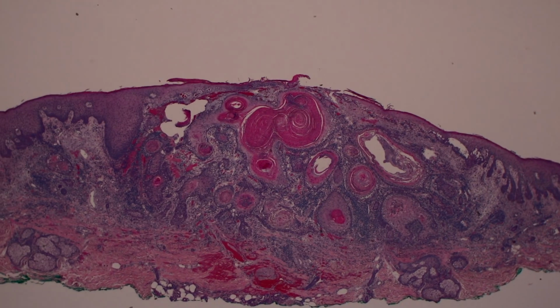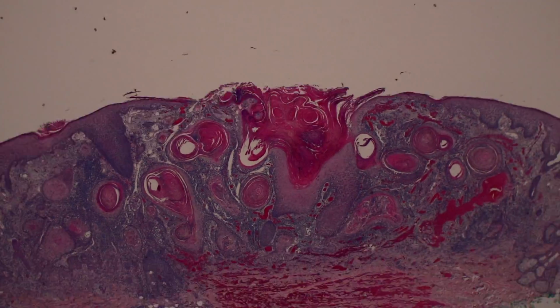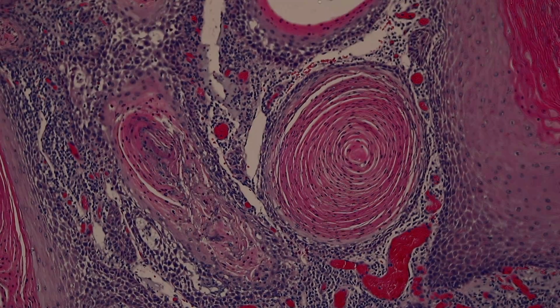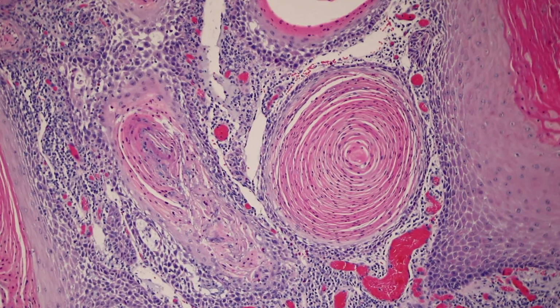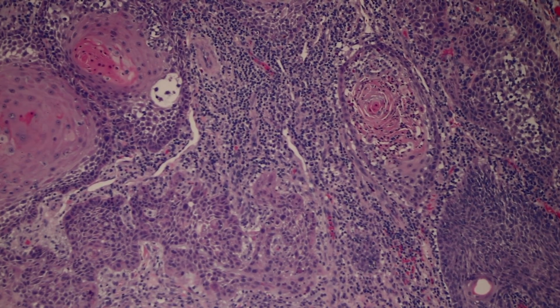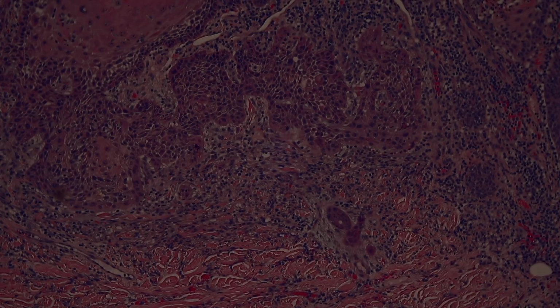Here's another example, and again you can see from low power the nice keratin pearls as you go down into the dermis there. And here's more of them. They're these swirls of perikeratosis. There's often a lot of inflammation around squamous cell carcinomas. That's a common finding, and there may be variable amounts of fibrosis and desmoplastic stromal reaction in the dermis. Right here you can see that. Let's see if we can get it to show up a little better.